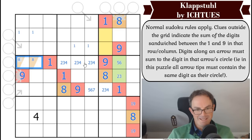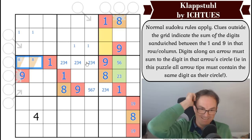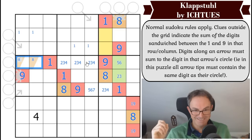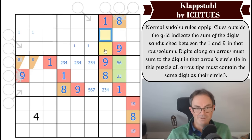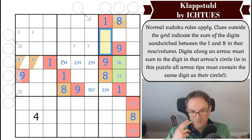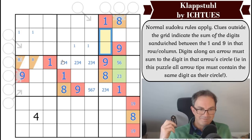And that means... I don't know what that means. Come on, Simon. That must mean... That's got to be quite profound. It means you can't put 4 in there because it would require double 4. Oh, dear, dear, dear. This is still so complicated. Okay, I'm going to have to resort to Sudoku. It's an absolute outrage you've made me do this.